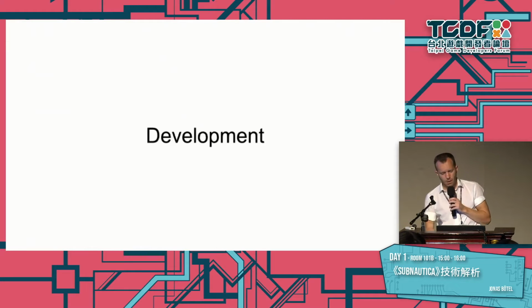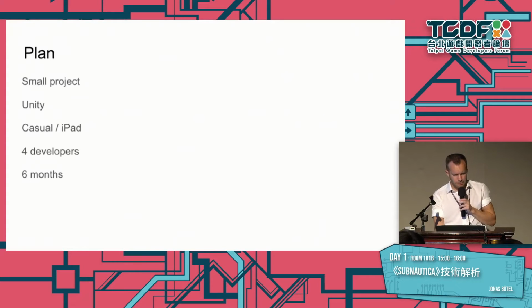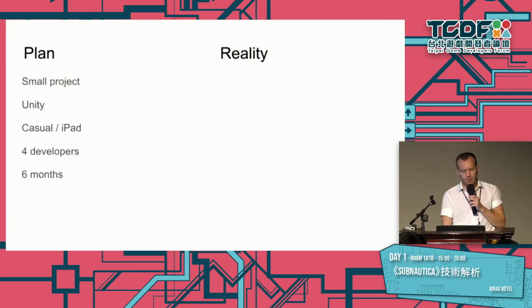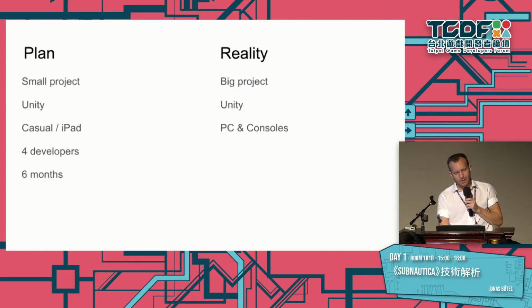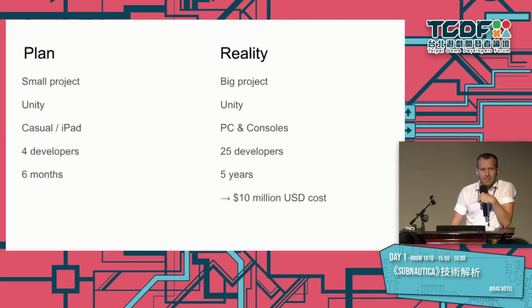But how did we build it? Well, let me take you behind the scenes here. It all started with a plan. We wanted to make something small for a change. Maybe in Unity, perhaps a casual game. Maybe by a small team of like 4 in about 6 months. In reality, we ended up with a big project, still using Unity, targeting beefy hardware made by a team of 25 over the course of 5 years, and that cost us $10 million.